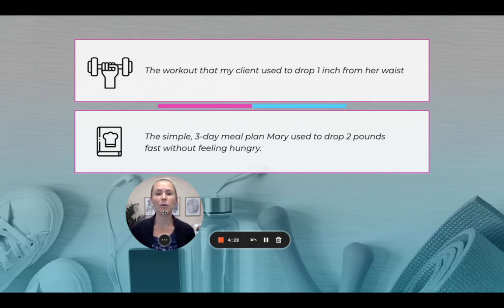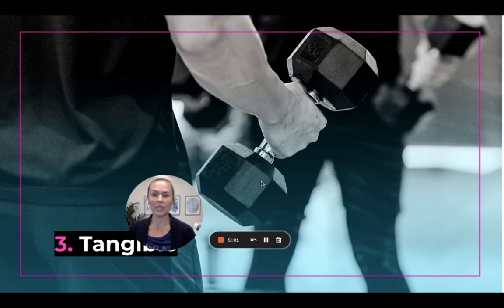The simple 3-day meal plan Mary used to drop 2 pounds fast without feeling hungry. It's great if you can name your client. This is going to be far more effective than 5 easy dinner recipes, because I want to know, hey, how did Mary drop 2 pounds? What was she eating? And I don't like feeling hungry on these other diets or meal plans, so I'd really like to know what this is. So getting very specific and creating results-oriented hooks or results-oriented offers is going to make them far more attractive.